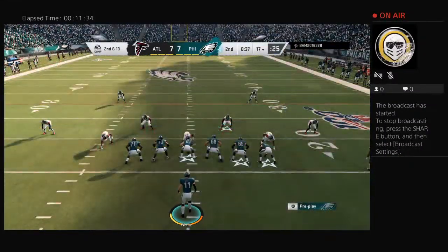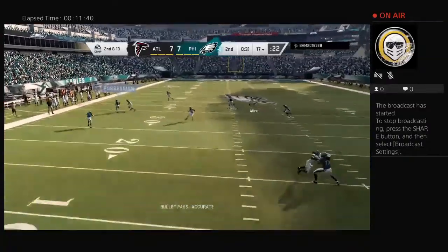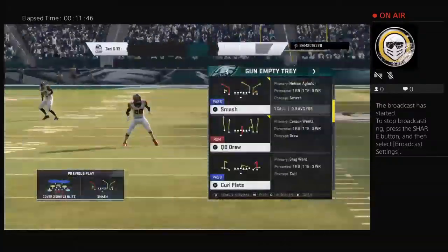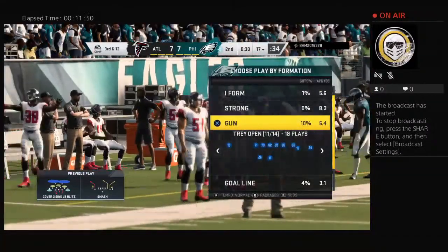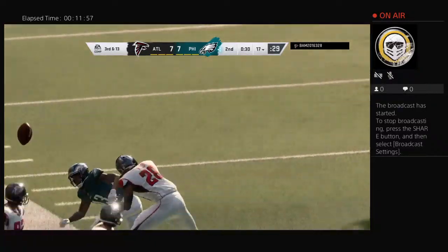So now they have to contend with 2nd and 13 after the 1st down run goes backwards. Throwing now is Wentz, and that is incomplete. A lot of force bearing down on him there. He could not hang on. It's 3rd down. Brandon, it looked like he had his hands on it for a moment, but let's face it, that was going to be a tough catch all the way because of the presence of the defense right there as he was trying to haul it in.